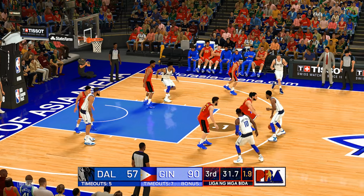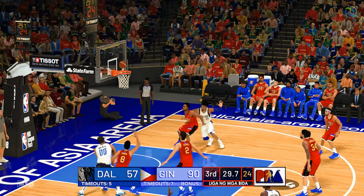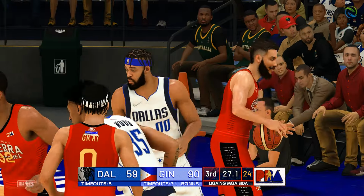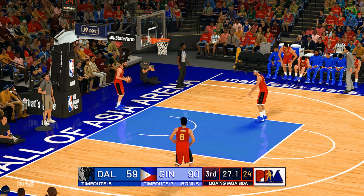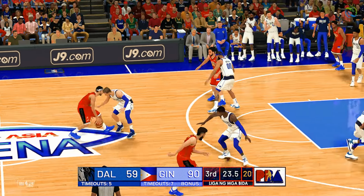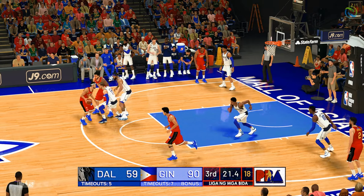Dallas needs to get off a shot. 4-3. And they'll get another chance. And McGee with the stuff. Yeah, you know, with his size and presence in the post, McGee has a lot of value on the offensive glass. About 3 seconds between the shot clock and the game clock.